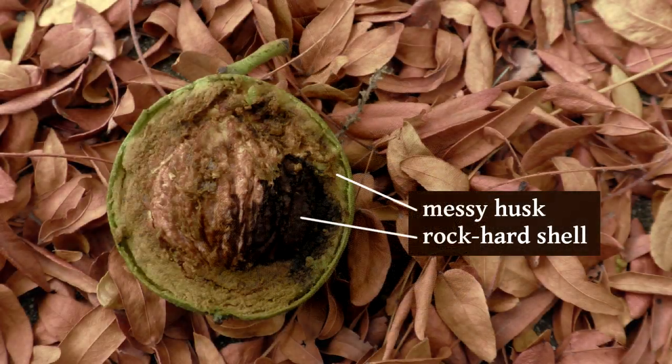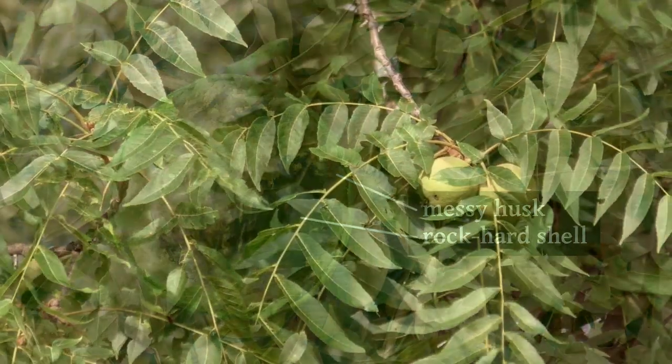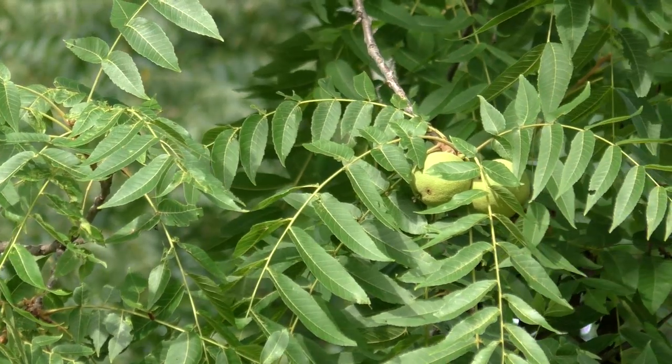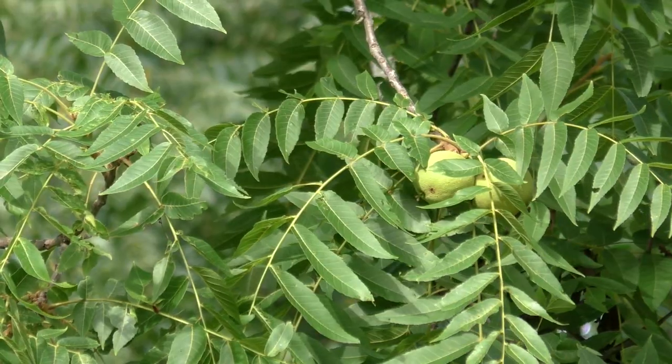I should also mention that regardless of how you process walnuts, removing the husks is a very messy job, so it's a good idea to wear gloves and old clothing when doing that job. And to identify black walnut trees, just look for pinnate leaves arranged alternately, and of course, the walnuts.